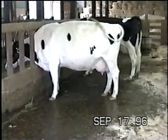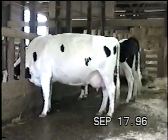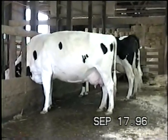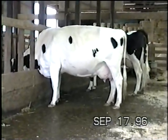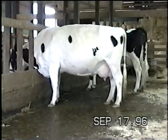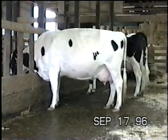This is Emphasis Fancy Gay. She's just getting ready to spring up with her third calf. She's bred to High Country. She's a potential 8th generation excellent. She's 89 now. Just finished up with 37,000 pounds of milk and 3.5 protein as a second calver. Looks awfully good right now.